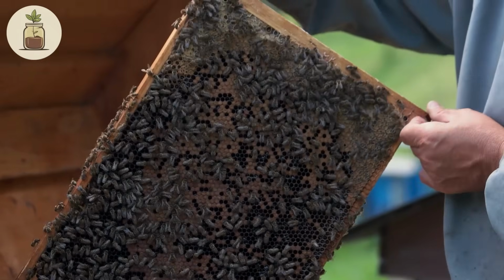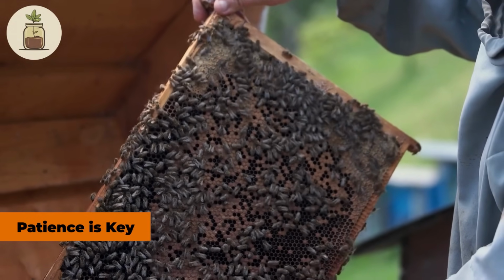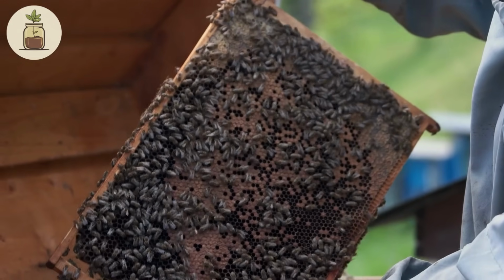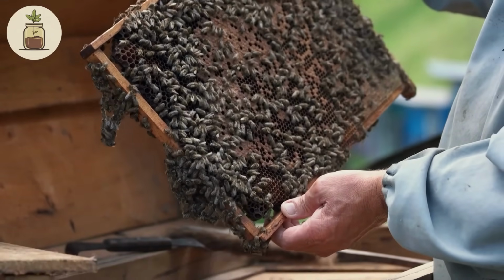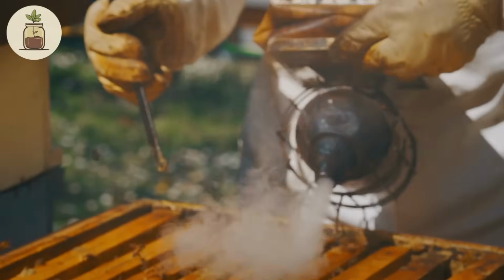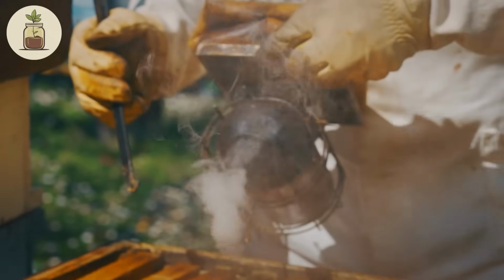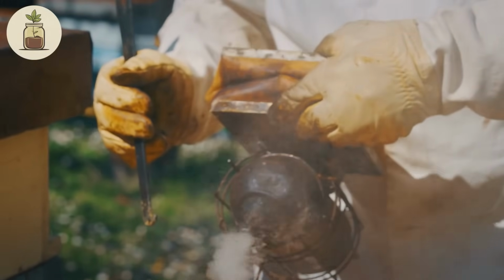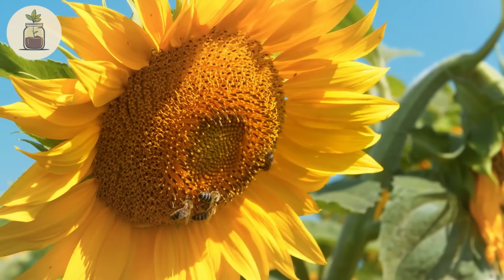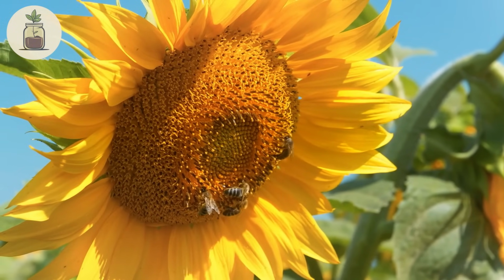These inspections aren't rushed either. Patience is key. Amish beekeepers move frame by frame, looking for signs of healthy brood, checking for honey stores, and ensuring the queen is doing her thing. It's a delicate balance. Intervene too much, and you risk upsetting the bees. Do too little, and you could miss the signs of a problem. It's all about knowing when to step in and when to let nature run its course, which, come to think of it, applies to more than just beekeeping.